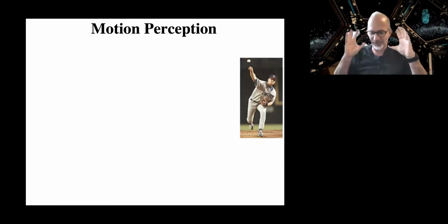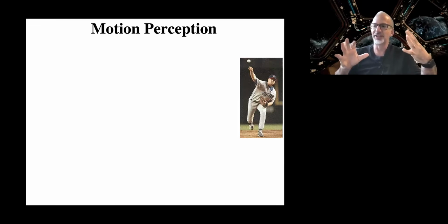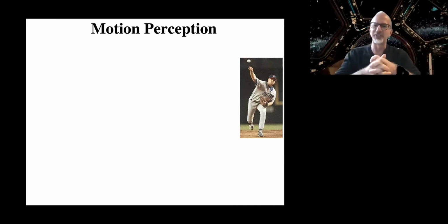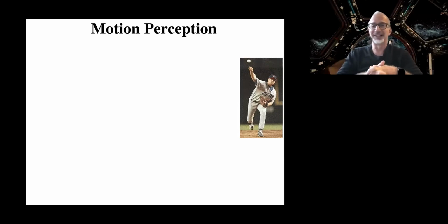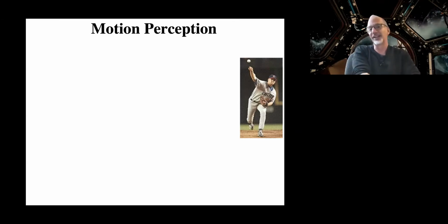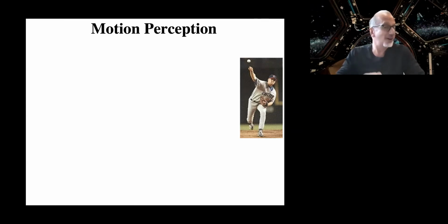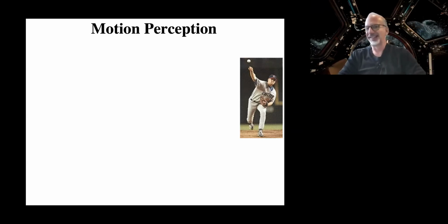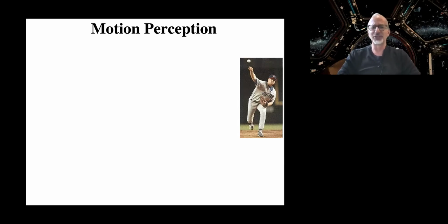You can fit batters with goggles that are timed so that as soon as the ball leaves the pitcher's hand, the goggles blank out the batter's visual information. The question is, can they still hit the ball? And the answer is, if they're professional and have a lot of practice, yes, they still can. So there's motion perception being detected by the visual system that is somehow giving the batter information about something that's going to happen later on. We'll talk about how that occurs later, but it's a really nice example of how sensitive our visual system is to motion, and how sophisticated it can be.